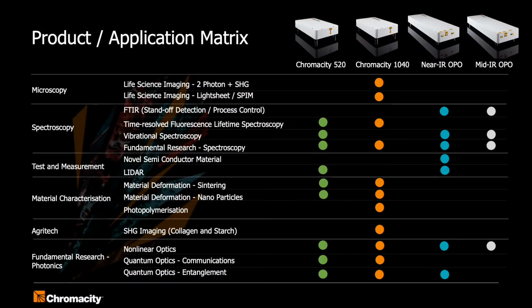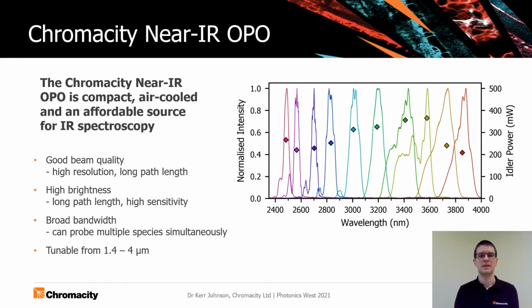The Chromacity light sources can be used for a variety of applications, but this poster presentation concentrates on IR spectroscopy for remote sensing using the near IR OPO. The Chromacity near IR OPO is compact, air-cooled, and an affordable source for IR spectroscopy. The good beam quality allows for long path lengths and for compatibility with high-resolution FTIR spectrometers.